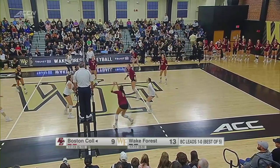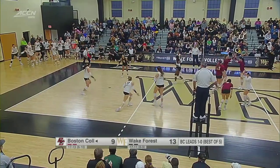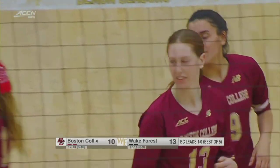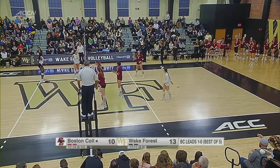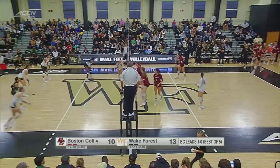Slater, long pass out of bounds. Carney just had to get it over. Does a good job to do so. And then Ross on the outside points it for BC. Jensen and Ross in the front row at the same time is an absolutely lethal combination. The two of them tallying over half of the team's kills right now.